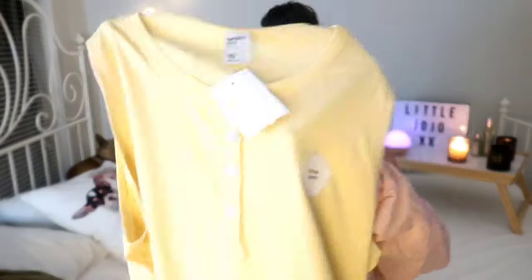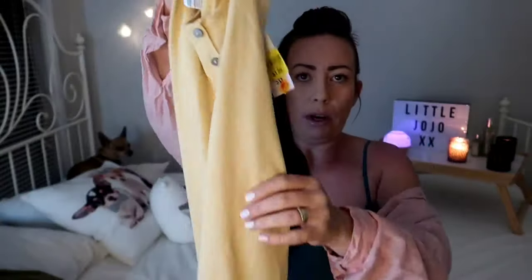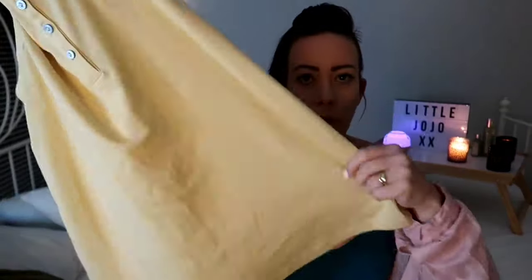Okay, the next thing I picked up was this. And I only bought this because it was $1. I don't know how it's going to suit me or fit me. But it's just this plain-ish yellow or mustard, very short sleeve t-shirt with shiny buttons. And it's quite floaty at the bottom. It comes out quite far, and it's quite long as well. Not quite sure about this, but it was only $1, so we'll see.